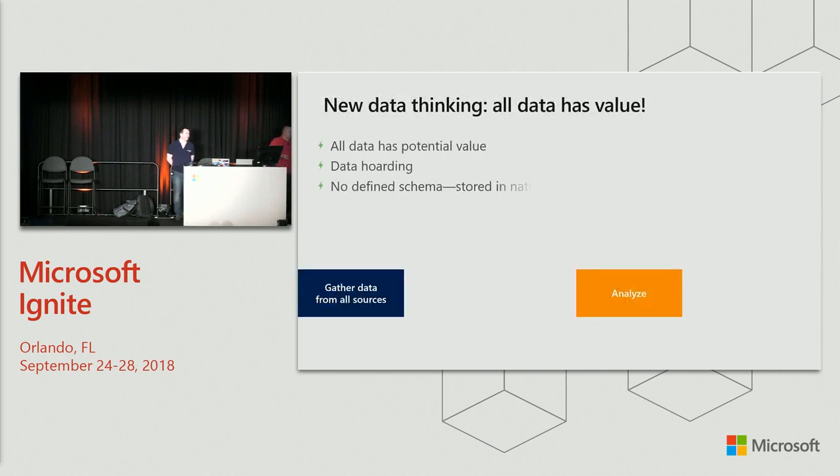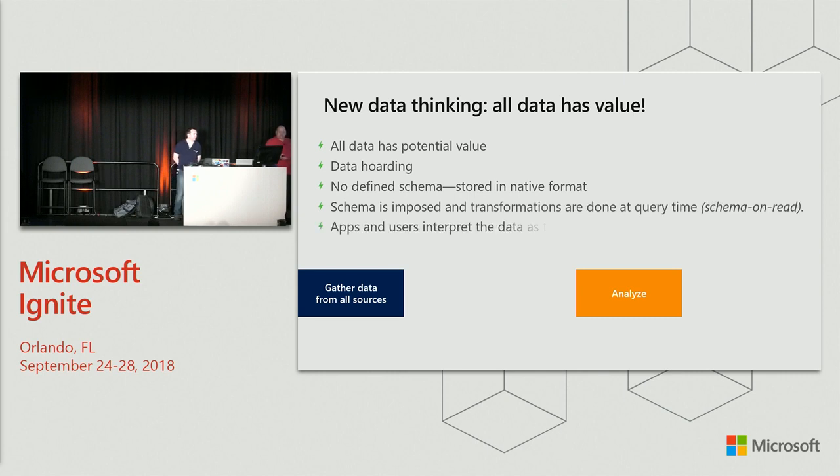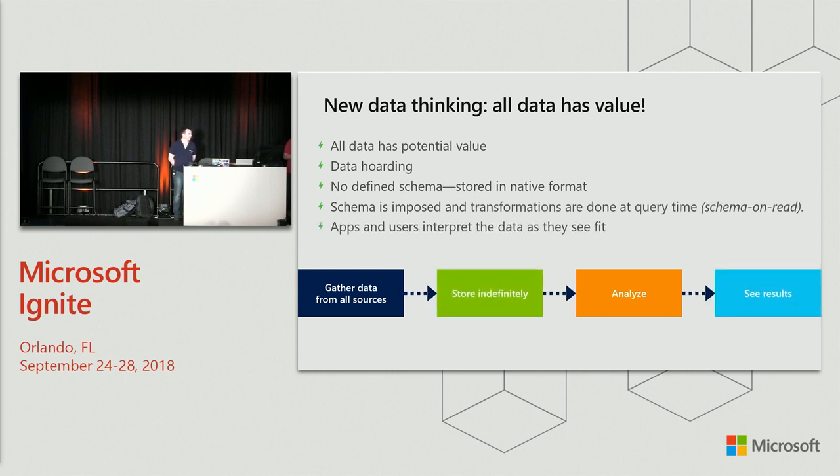Now, another thing that has changed as well is that all data has value. In a lot of the use cases when we talk about machine learning, when we talk about the new type of workloads, you don't know what's going to be valuable. I mean, in the past, it was simple. I got my financial transactions into the data warehouse. That was it. That's what I needed. I needed to do financial reporting.